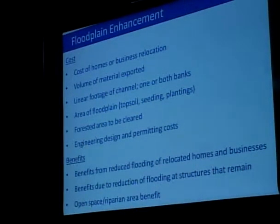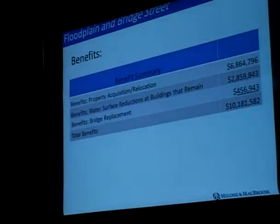I mentioned the open space riparian area benefit. If we create an open space along the river that's normally dry, when it's not being flooded, people could walk and recreate there, and there's some added benefit to that. So I'm just going to run through these quickly for each of the scenarios that we looked at.